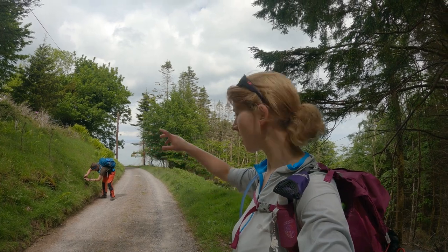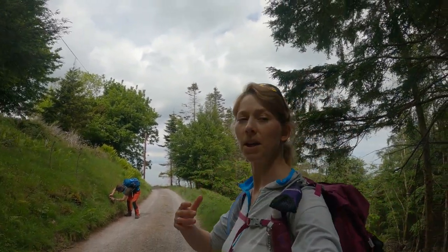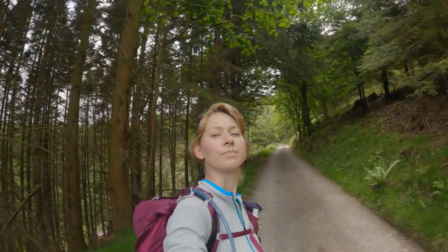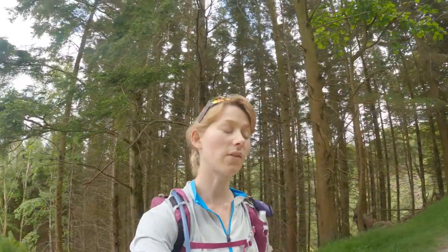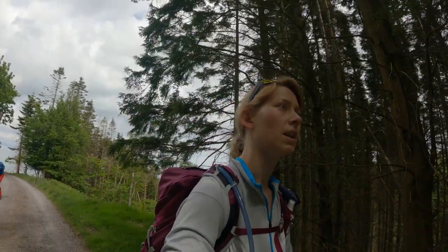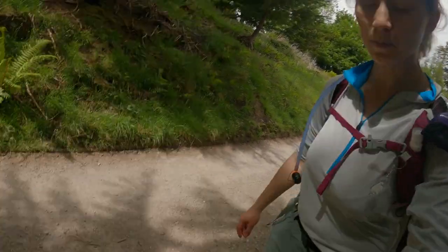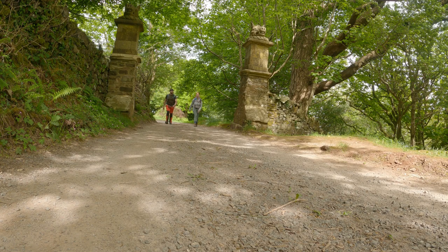So we just followed the coast path round. This is still technically the coast path, but it goes inland now. So just gonna follow this for a little bit. It's like a proper car track, which I always find hurt my feet. I don't know how you guys find them, but especially when I've got proper boots on, I find that tracks that are a bit more hard standing really hurt my toes.